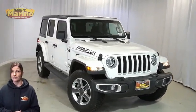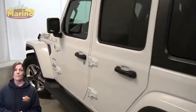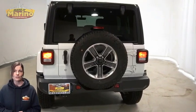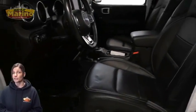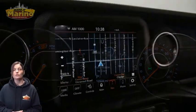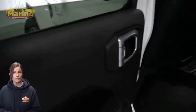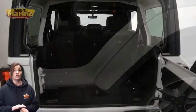With automatic headlamps, front fog lamps, 18-inch aluminum wheels, black 3-piece hardtop, hill descent control, heated front seats, heated steering wheel, 12,000 miles on the odometer, 8.4-inch touchscreen, navigation, rear backup camera, dual zone temperature control, Command-Trac part-time 4-wheel drive system, rear 60/40 folding seats, 2.0-liter turbocharged 4-cylinder engine, and so much more.